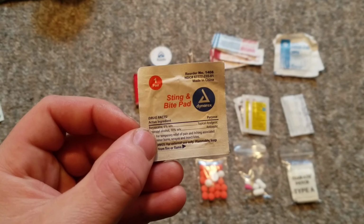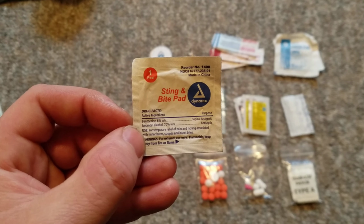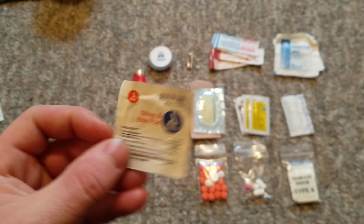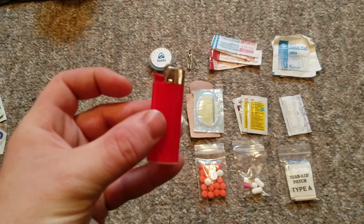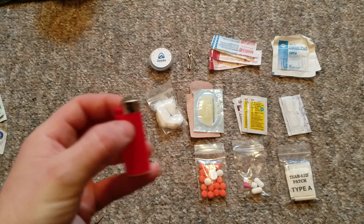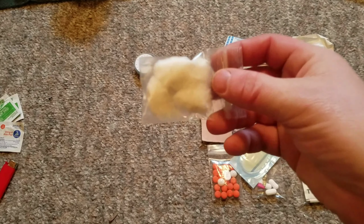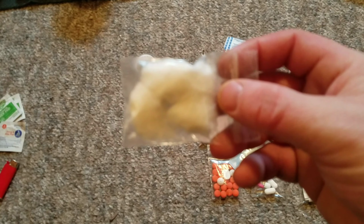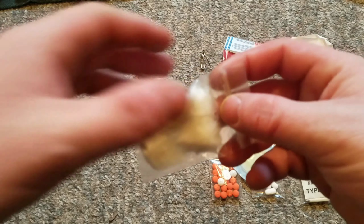This I just had laying around and it's really light. I think this is like a local anesthetic for stings or bites, so I'll just bring one of those. Mini Bic lighter. I'll have one with my cook kit. This will just be for my backup. These are some cotton balls soaked in Vaseline. This would just be for like an emergency fire starting situation.